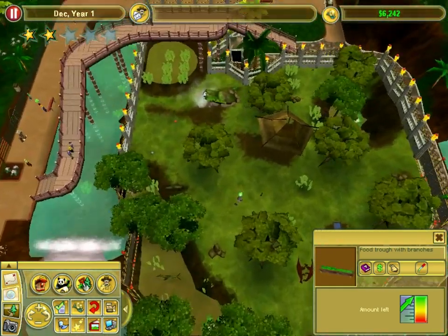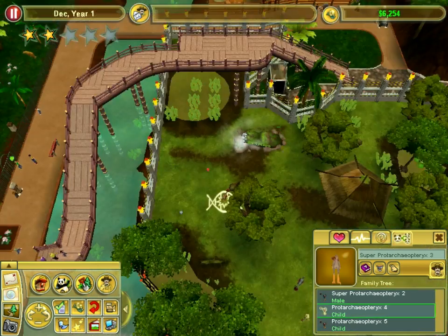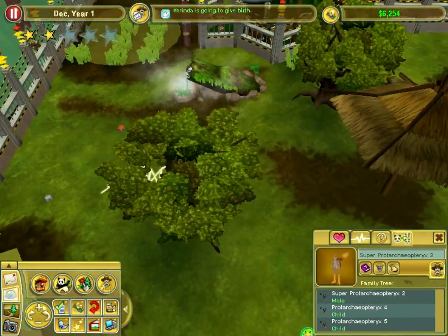These guys are still complaining about not having enough room. I think it might be time to say goodbye to one of them. Probably. What? Miranda's giving birth again.